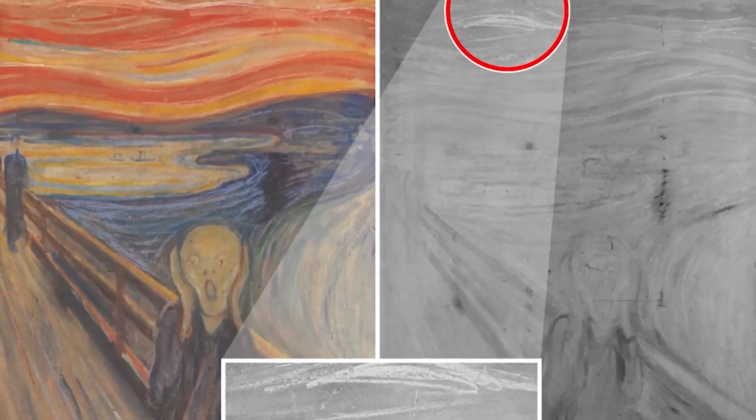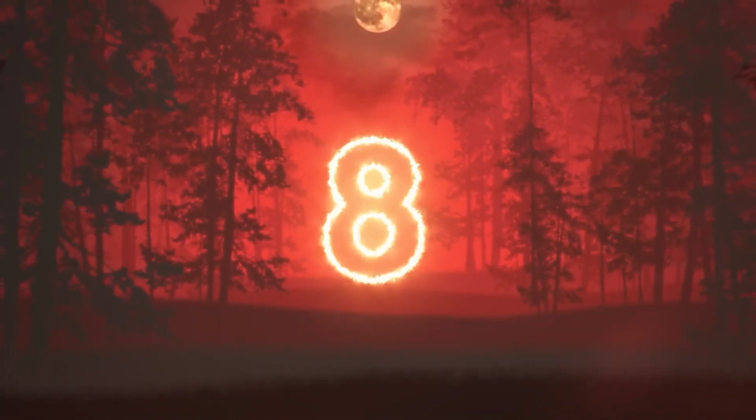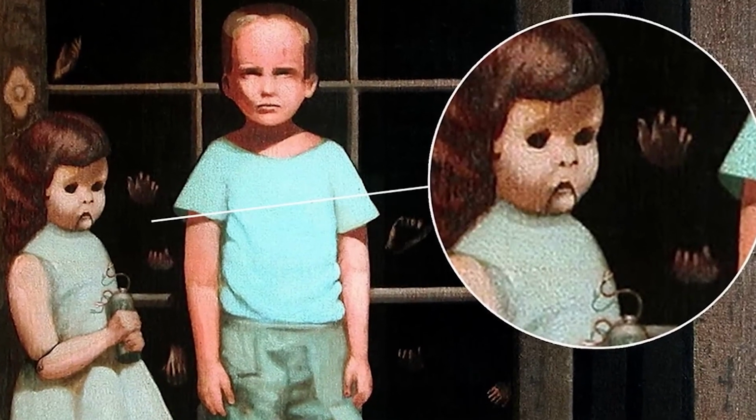A lot of people feel spooked when looking at this painting, but ultimately we all know how it feels to be anxious, and it's not a nice feeling. So of course, looking at a picture that conveys this would make anyone feel uncomfortable. In our number 8 spot, we have The Hands Resist Him. Yep, this is probably one of the most terrifying paintings I have ever seen.